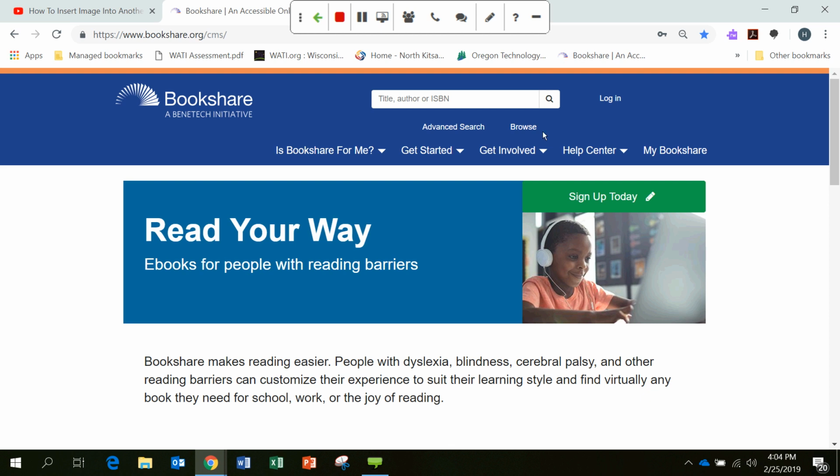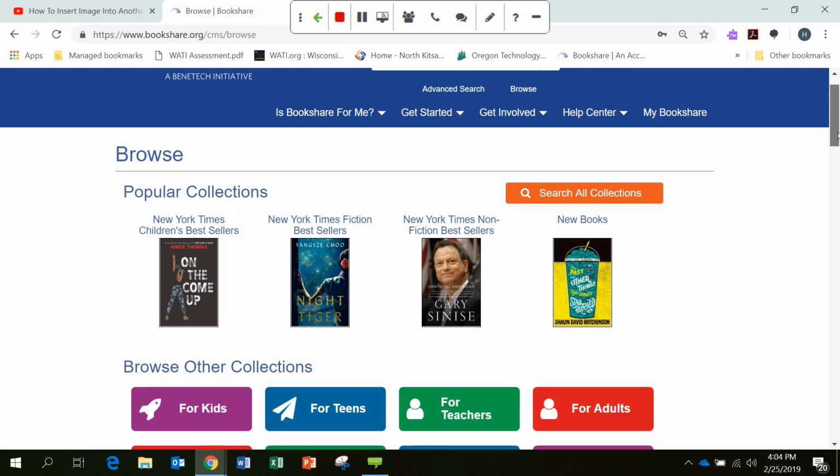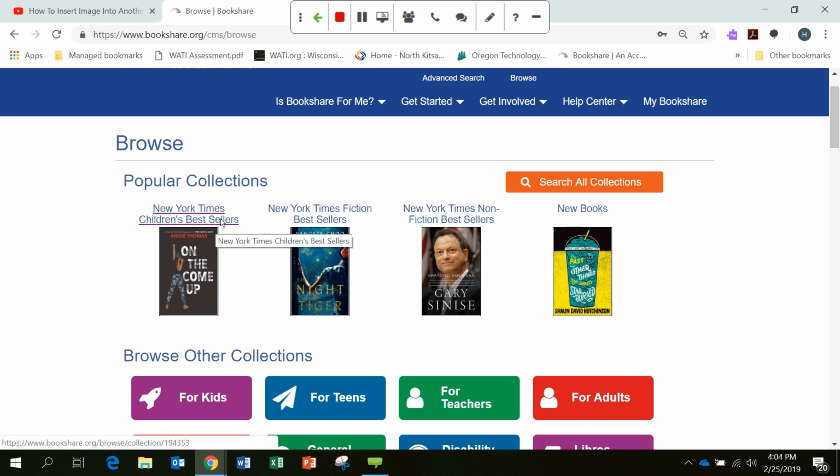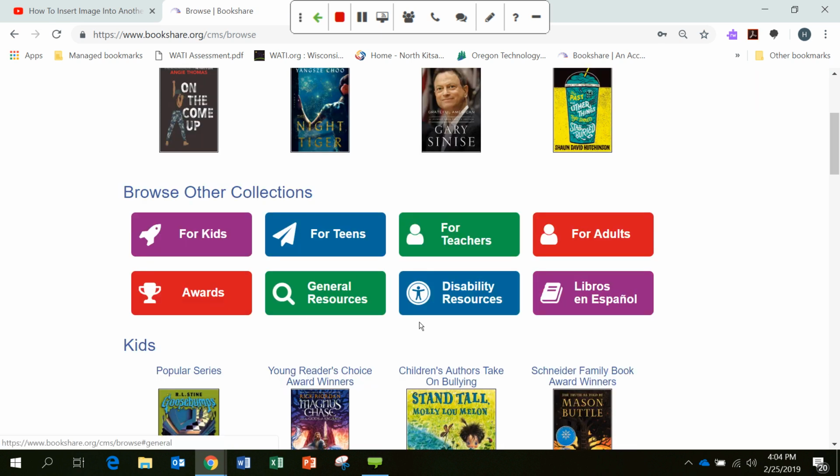The one thing while I have you here I want you to look at, I'm going to take you to the Browse button. And the Browse button has changed a little bit since the little video that they showed there. So it has popular collections, so you can click on there and see what some of those are to help guide putting your reading list together. You can click on things for kids, for teens, award-winning ones. And we'll scroll down here.